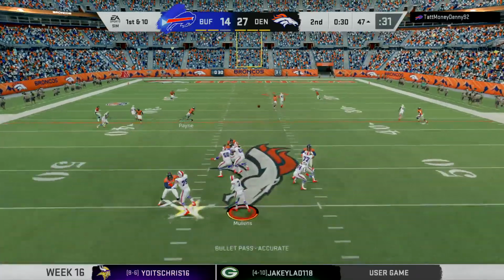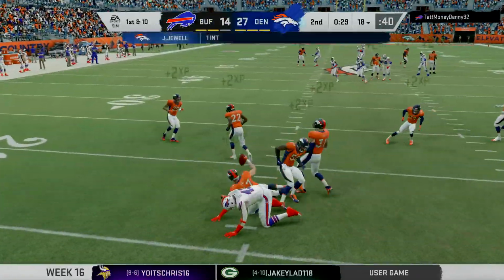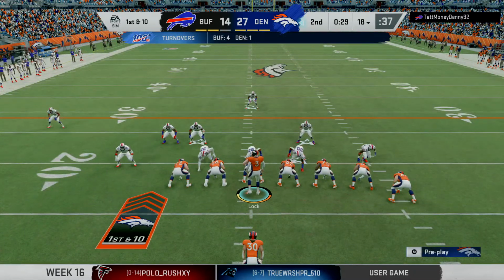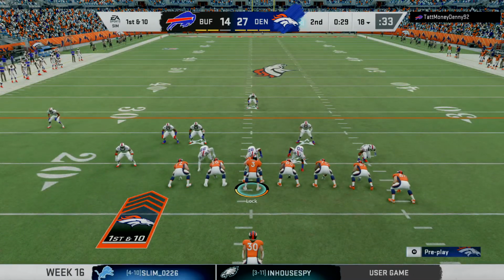They'll look to throw here on first down. And for the 3rd time here in this half, it's intercepted. Picked off at the 18. And a big turnover there as his guys will get the football back. A little under 30 seconds to go.